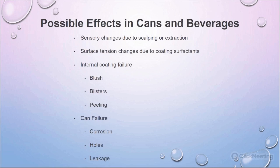Internal coating failure, we talked about this a little bit before: blush, blisters, peeling, can failure, corrosion, holes, leakage. I know you guys worry a lot about sulfur. In the food industry, corn, tuna, and many products have sulfur, and sanitary can coatings have been developed to prevent sulfur staining of the metal. There's a whole world of work done on that over the decades. So you're not alone.